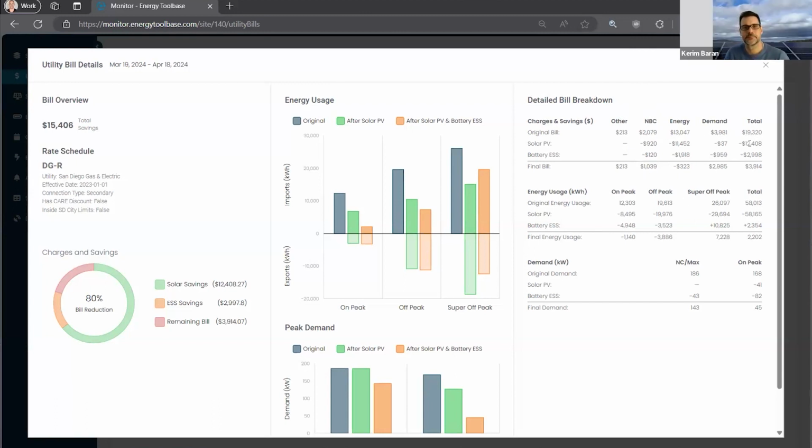You could see my solar total savings was $12,400. It shaved $900 off my NBC charges, $11,000 off my energy charges, and $37 in demand charges. And then when I layer my battery, how much did my battery actually save? Same thing. It saved $2,000 in energy charges, and it saved an additional $1,000 by flattening that peak this month, in demand charge. The almost $2,000 saved on the energy charge is from energy arbitrage, basically from shifting that extra solar energy from the cheap window to the expensive window.